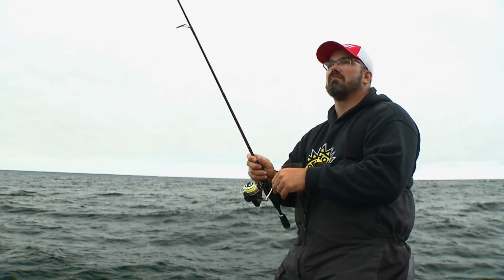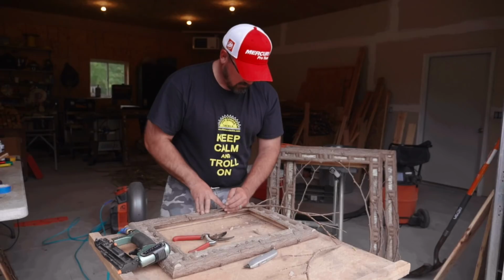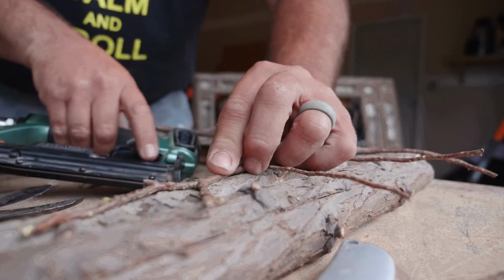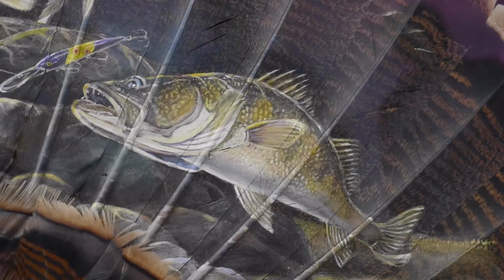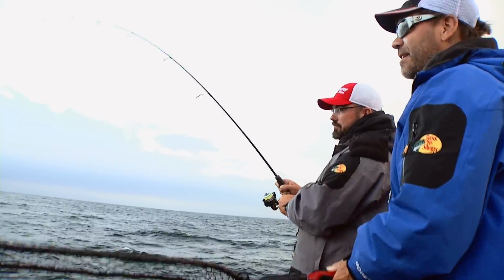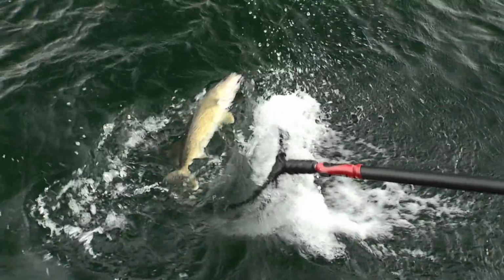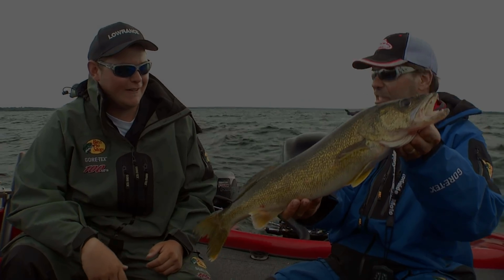Erich fishes a lot of tournaments. He's done really well in a lot of tournaments over here, but he's also a school teacher and he teaches art. He's a really, really good artist. In fact, he was showing us some of his stuff with these turkey feathers and beautiful paintings of walleyes and deer and these custom frames. But I'm gonna see if he can handle a jigging rod with a shiver minnow as well as he can paint, and we're gonna show you the next bite.